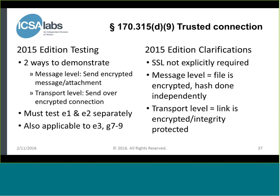D9, trusted connection. This is a new one. There are 2 primary ways to demonstrate this one. The first method is message level encryption, and that is where you would send an encrypted message, like an email message or attachment, or some sort of document that is itself encrypted. It may not be email, and then sent over an unencrypted connection to another user.